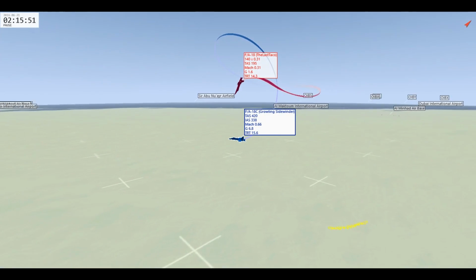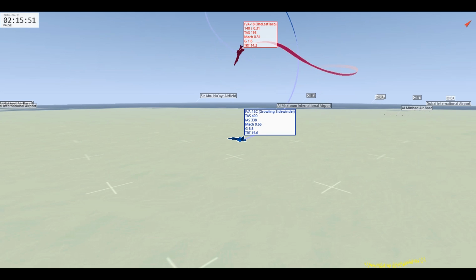Now here, because of this downward momentum, and I don't pull very hard on the stick, I end up a lot further down than I'd like to be. I also have G pulling me down, adding speed, and he just goes for the vertical and flops his nose around. So in a Fox 2 situation, he would win here. He would just fire a Sidewinder and I'd be dead, right?